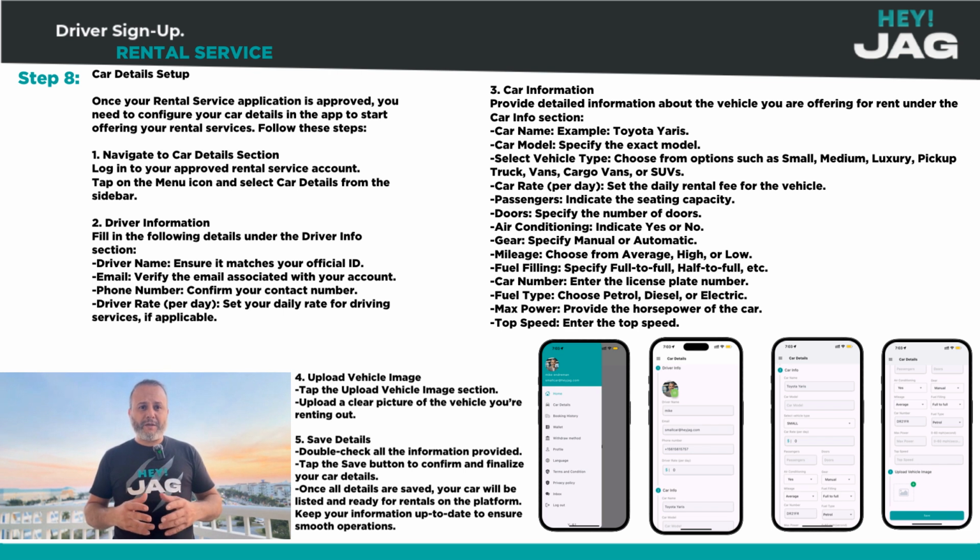3. Car info. Car name and model, e.g., Toyota Yaris. Vehicle type: small, luxury, pickup, etc. Rental rate per day. Set your price. Passengers and doors. Enter capacity. Air conditioning, gear type, fuel type. Select options. Mileage and fuel policy. Choose appropriate settings. Car number, max power, top speed. Provide key details. 4. Upload vehicle image.